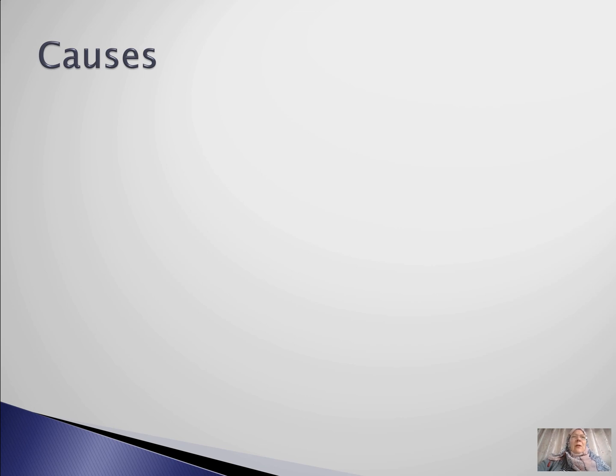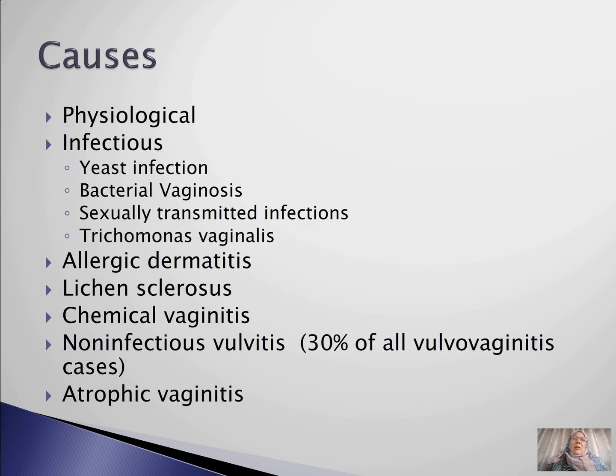So let us briefly go over the causes of vaginal discharge. It is important to recognize that a number of vaginal discharge cases are physiological. There's nearly always a physiological discharge present, and this might change throughout the cycle, and also sometimes it might change with taking different forms of hormonal contraception. It might also change in pregnancy.